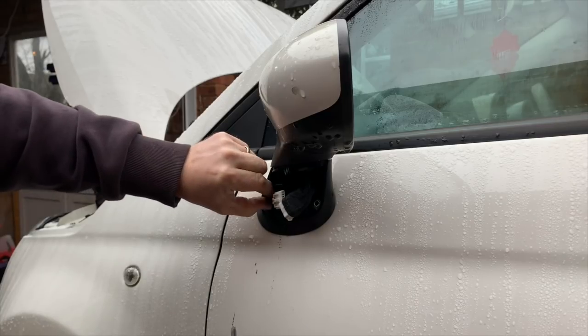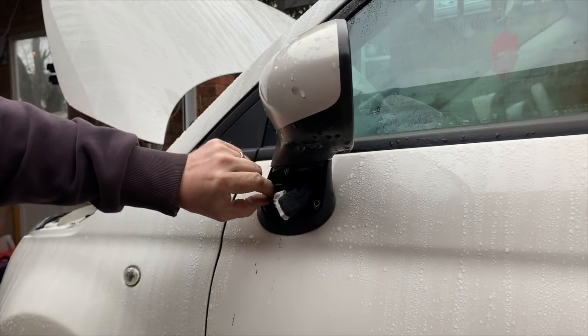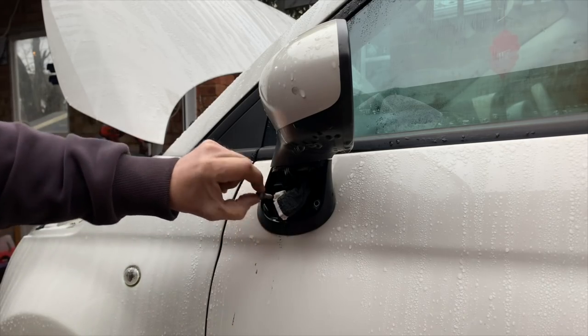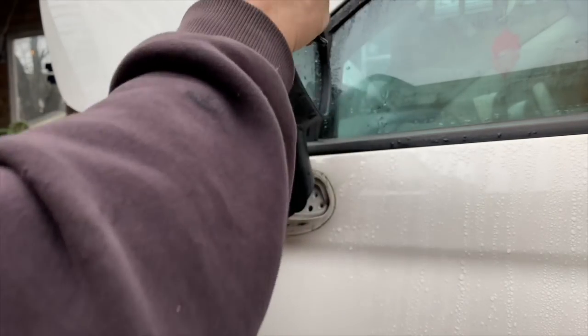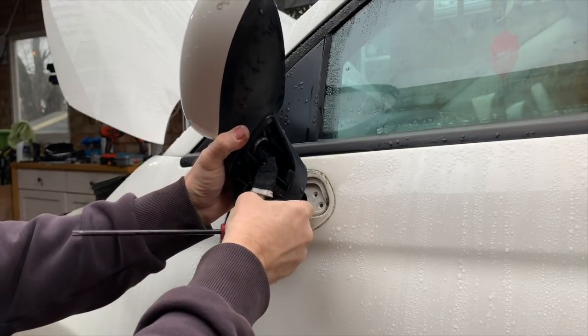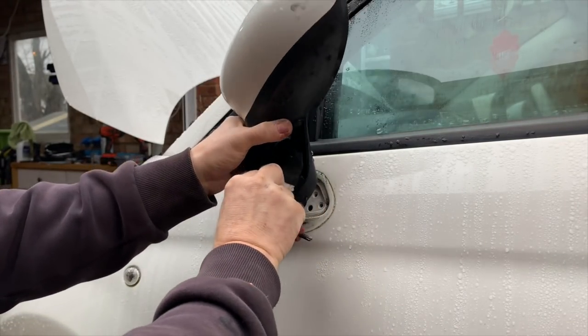Really need to get one of these electric drivers. I keep seeing people using them on YouTube. I need to invest. Oops! I need to invest in one. Makes it a lot easier. I might as well clean this up underneath before I put the new mirror on.